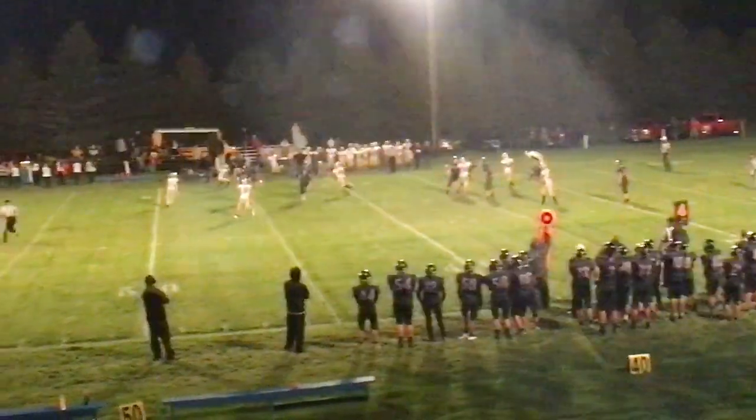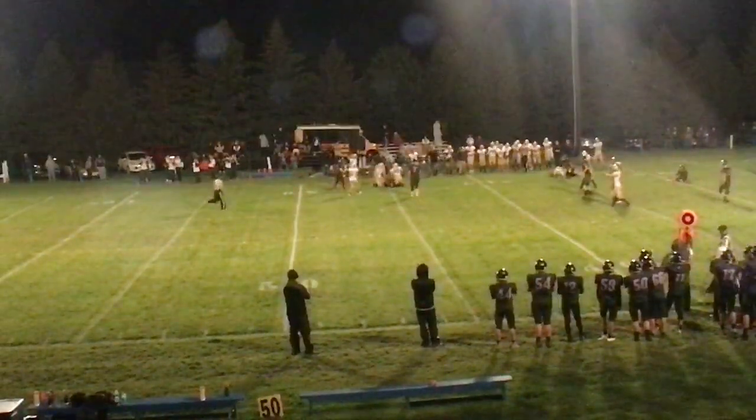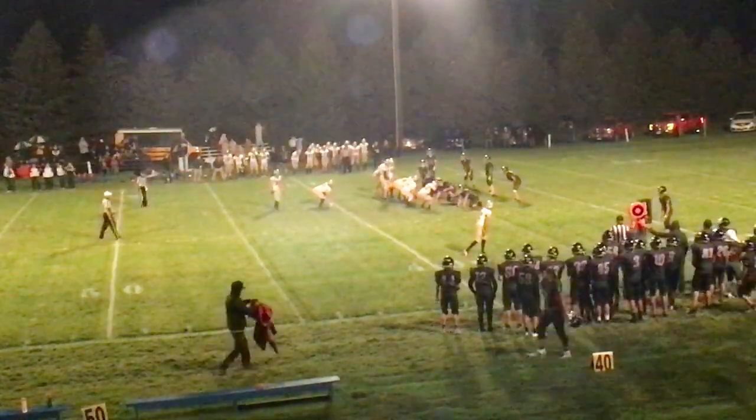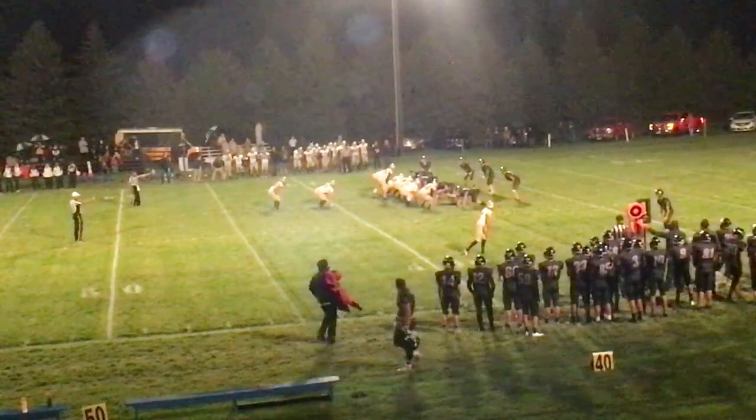Against the wind, back to pass. But the Coyotes are going to go for it. Opportunity here for the Knights as they get the ball on the Oaks 35-yard line. Good field position.